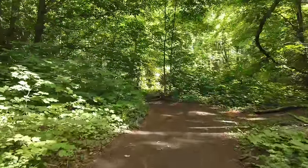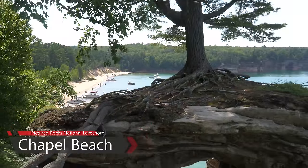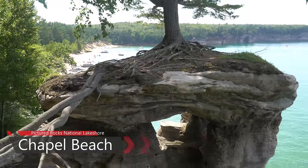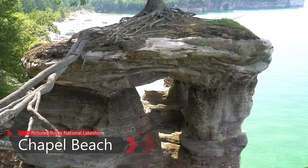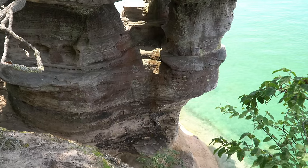After about 3.5 miles, we've reached Chapel Beach, a picturesque sand beach containing high bluffs, the mouth of the Chapel River, and the famous Chapel Rock. There was once an archway connecting the rock to the mainland, but it collapsed in the 1940s.